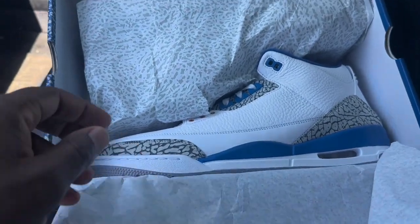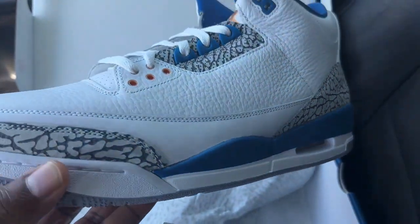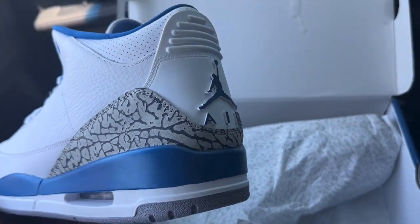Let's see. Lot stamp in here. You got your cement paper, smooth on this side, a little rough on the other. And here we go. The Wizard 3s. Quick look at them. Y'all see the cement. Nike Air on the back.